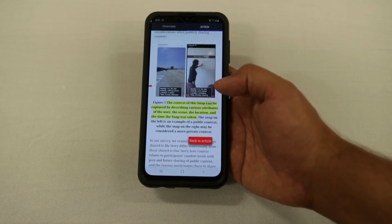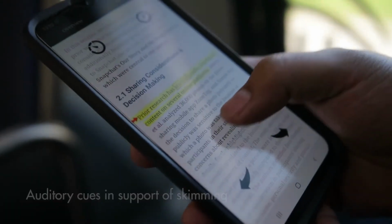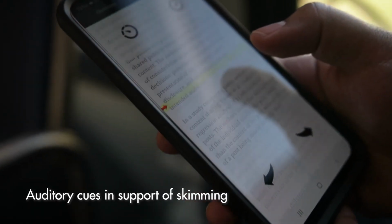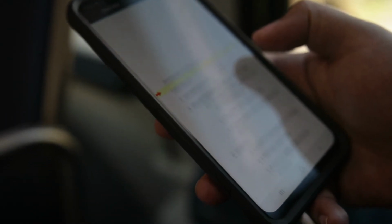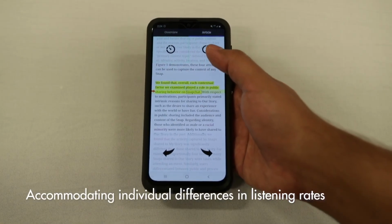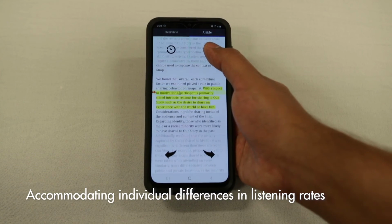The user has the choice to opt in and resume back to the main text, or ignore altogether and continue skimming the main text. Throughout all these features, Skimmer facilitates listening to difficult content by providing a subtle auditory cue in the form of earcons. Skimmer accommodates individual differences by enabling the user to dynamically adjust the speech rate.